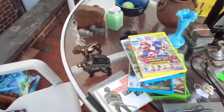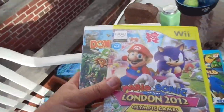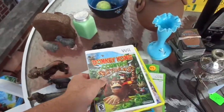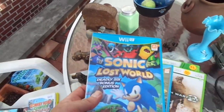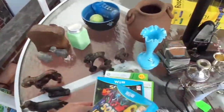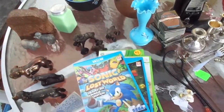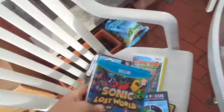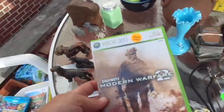Continuing on with games, I didn't get a lot of games today. Got a Mario and Sonic, London 2012, and a Donkey Kong Country Returns. Both for the Wii, paid $5 for the two. Sonic Lost World, Deadly 6 bonus edition, and a Sonic Boom Rise of Lyric. One of these is worth about 15, one of these is worth about 25. So I paid 15 for the two, got about $40 worth in games. I should easily double my money on that.